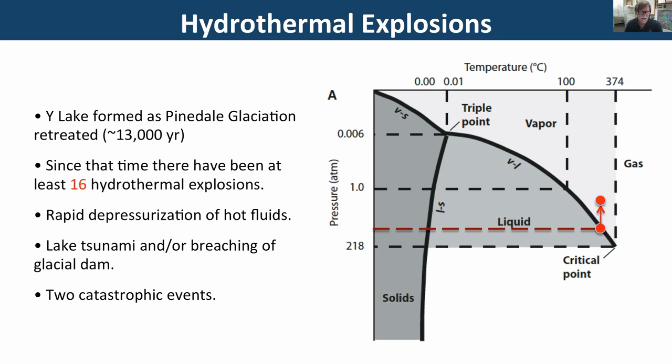I'll just mention that, you might think, well, how do you depressurize a fluid? It's a good question. But the fact that these systems are on the floor of a lake and are covered with water is the big clue. And so you can move water around, right? And there are sort of two hypotheses. They can act together. If you have an earthquake, and we know the Yellowstone area is one of the most seismically active areas in the world, you have a large earthquake in the same way that an earthquake under the ocean can create a tsunami.